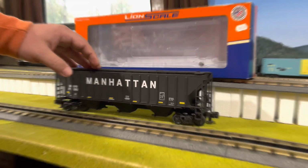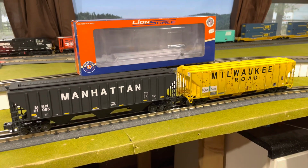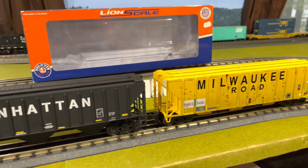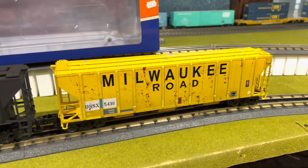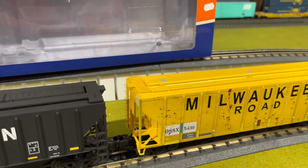Sorry, I had to. As I was hinting at earlier, we're in luck. I just so happen to have this exact same car in Lionel's newer tooling. Figured we could take a look at them side by side and you could see some of the differences, what you're getting for your money, so to say.